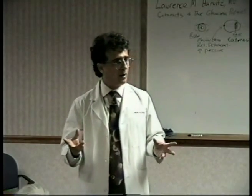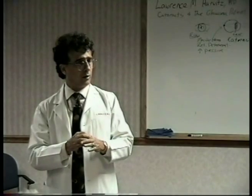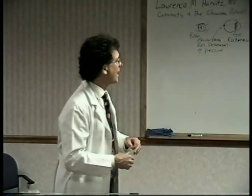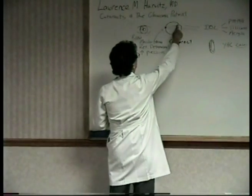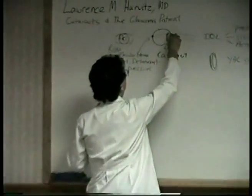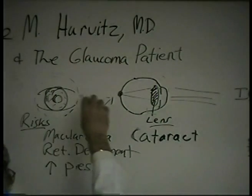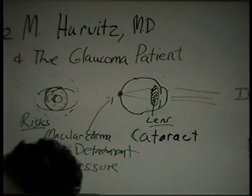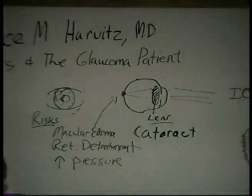Remember we talked about the drops that make the pupil smaller. That can have a devastating effect on the vision. If you have a cataract back here, and the pupil's made very small in front of it, and this little hole here is the pupil, then if that's smaller, depending on the type of cataract, it can make the cataract seem a lot worse than it is.